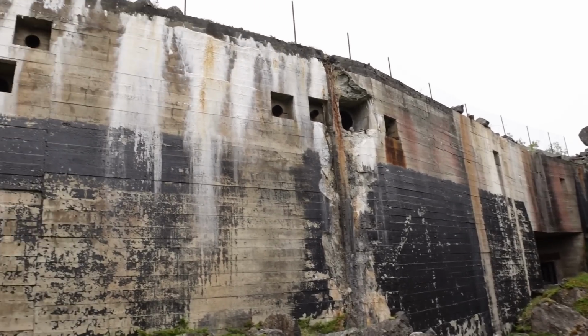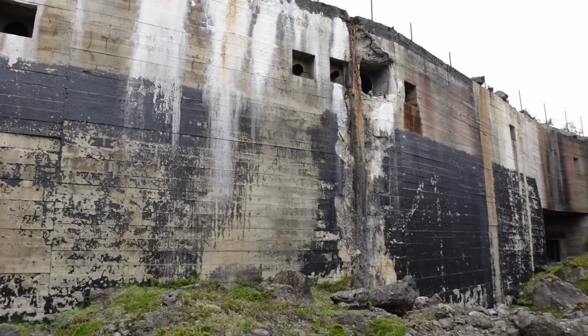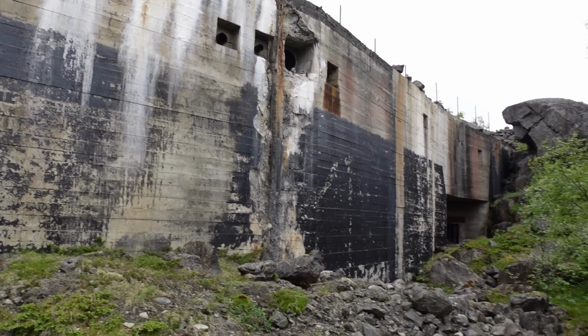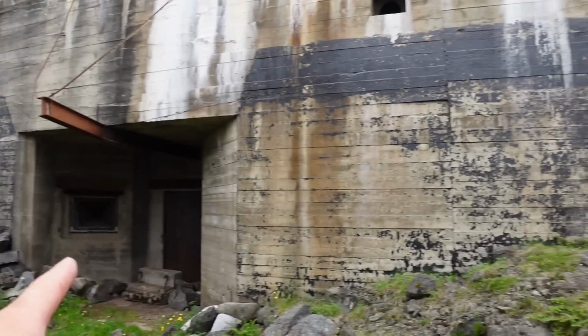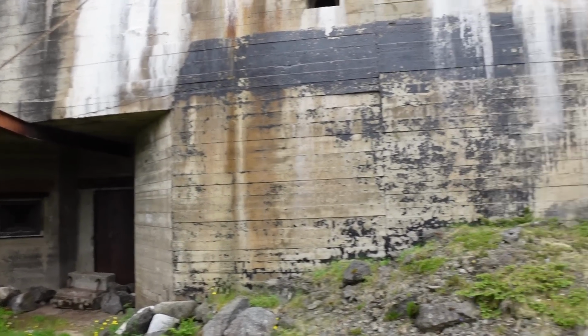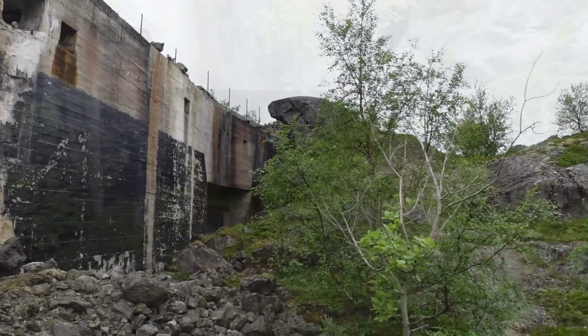This thing here, it is difficult for me to actually show you how incredibly big they are, but you can see they have something going on there, and you have an entrance area here. But let's see first if there's a second entrance over here.